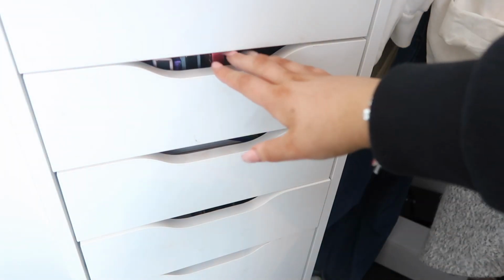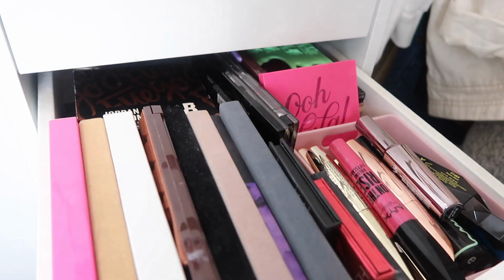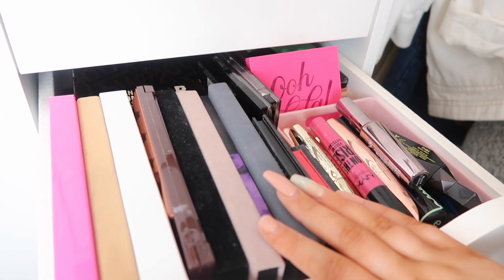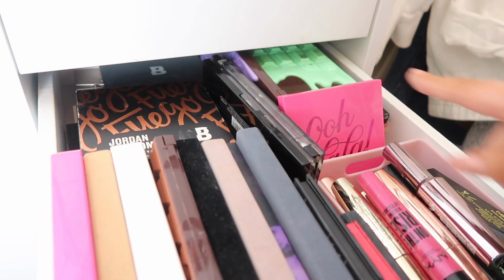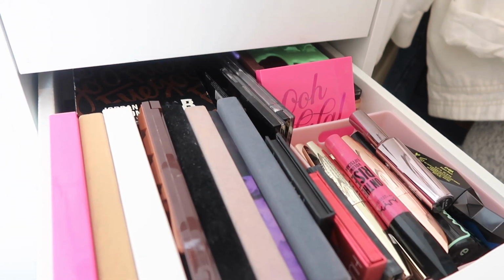And then we move on to my 2 favourite drawers, which are these 2. So this one is the first lot of my eyeshadow palettes. When I say I have lots of eyeshadow palettes, I do have lots of eyeshadow palettes. It's my favourite part of makeup. I absolutely love eyeshadow and could not live without it. So these are all my eyeshadow palettes. These are more of my smaller ones, and then I have my mascaras over here.